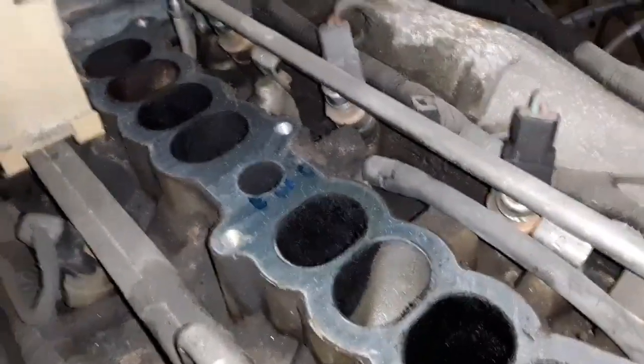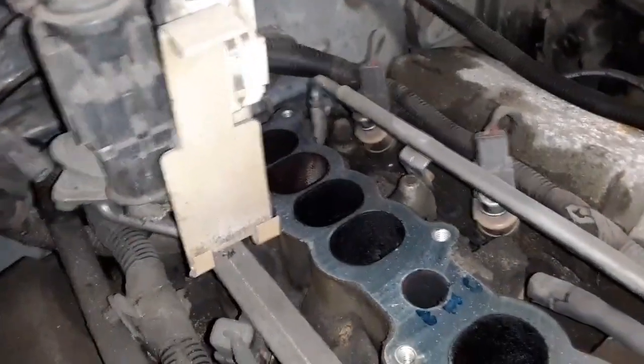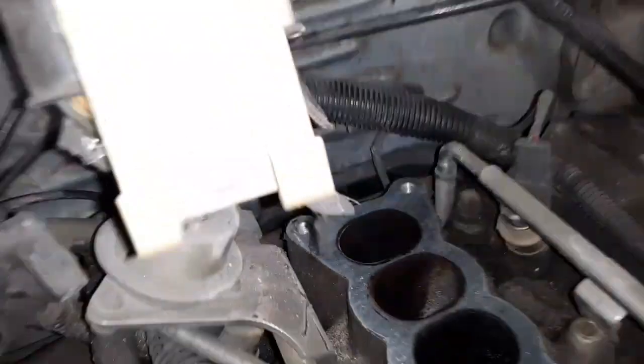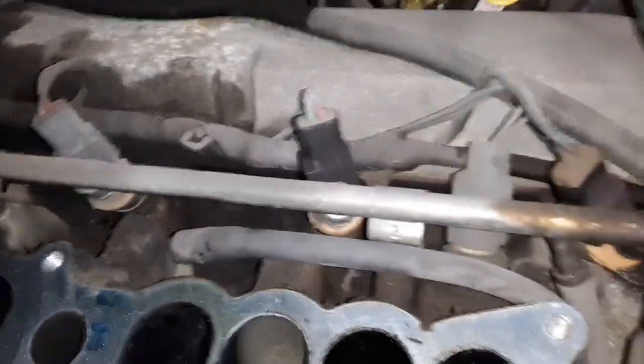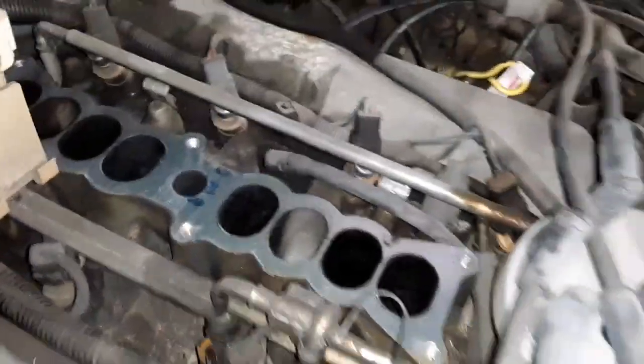So what we may do at some point down the road is see if we can run some Amsoil power foam through this. But yeah, all this dirt and stuff, I do want to tape this up and keep more stuff from falling in there. So that came out of there. There's our fuel injectors and fuel rails, and I did discover this vacuum hose just laying here broken, so that's definitely something to address. The more vacuum leaks we can correct, the better it'll run too.